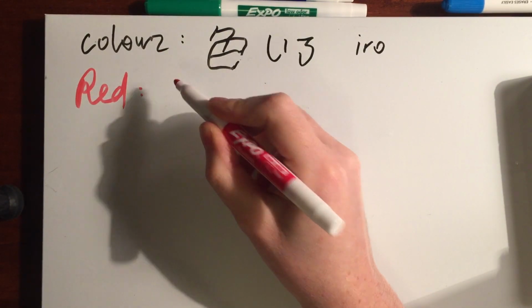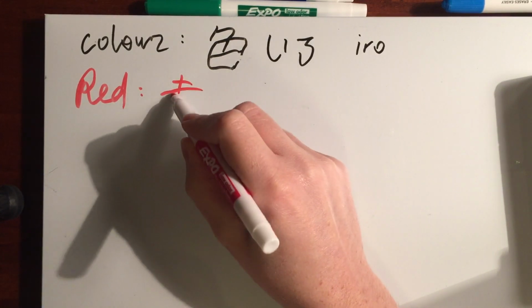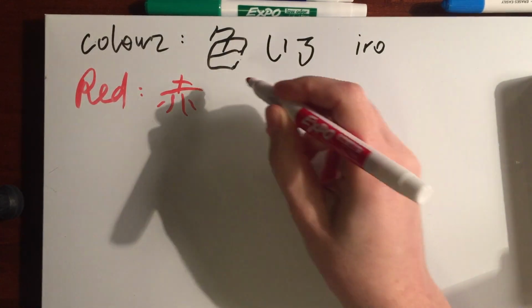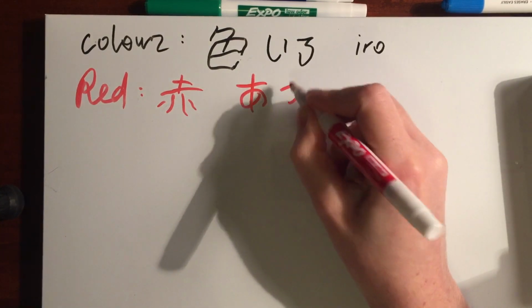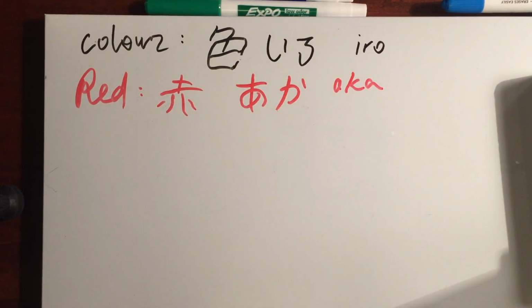Okay, this is the kanji. It's aka. So, the dirt radical, some legs, and some fins. Yes, I'm very bad at writing. It's fine. Okay, so aka. Red.